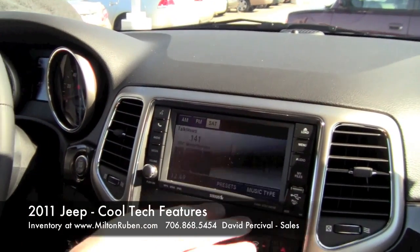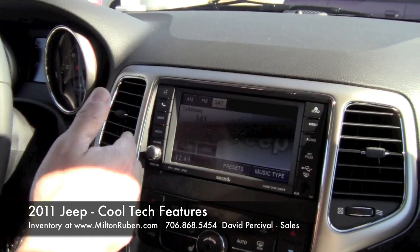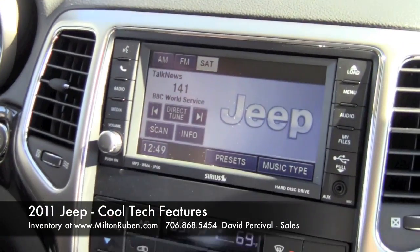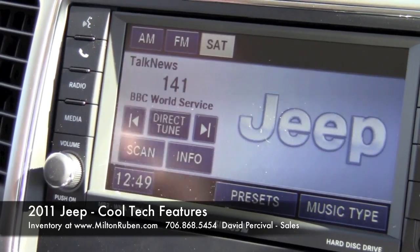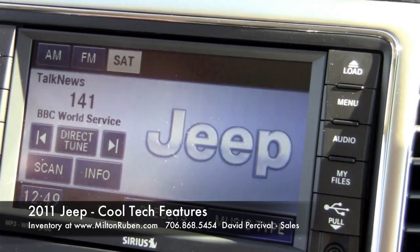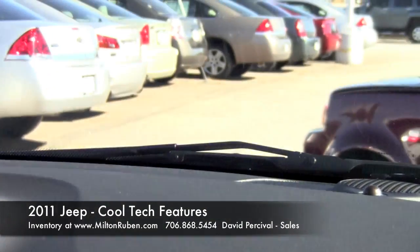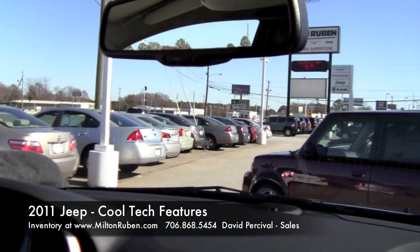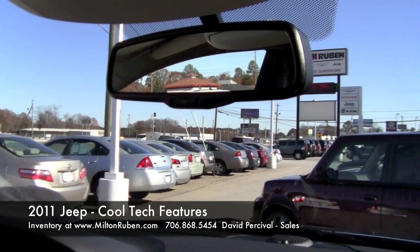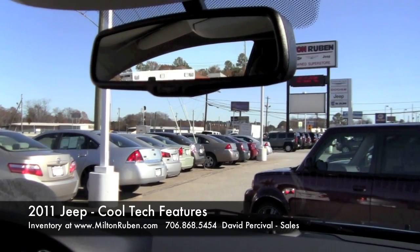I know we've touched on a lot of things about this stereo system that's really great. The Uconnect is really simple to use. It walks you through it, which we'll go into with a little more detail at another time. But the main reason I wanted to show you this vehicle today, about the radio and everything, is the backup camera. Let's face it, with an SUV, a truck, any vehicle of any size, the hardest thing to do is to back out of a parking lot, back into a parking place, or worry about running over your child's bicycle, scooter, anything in the yard.